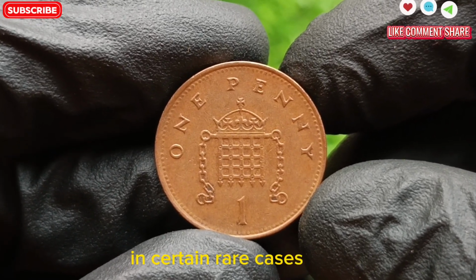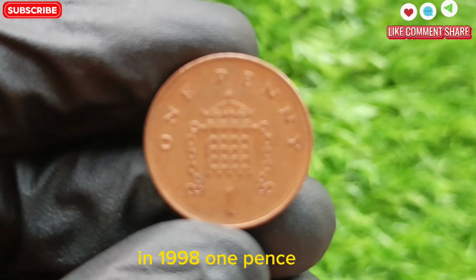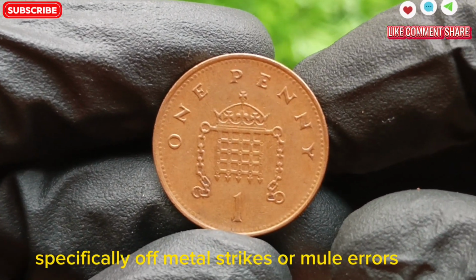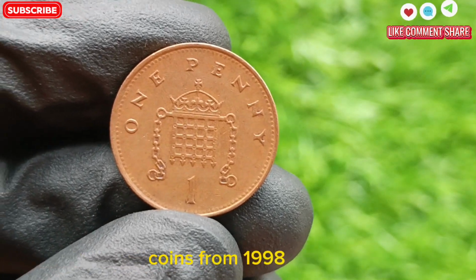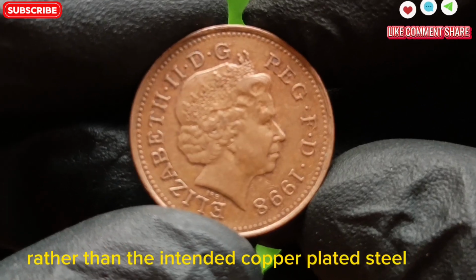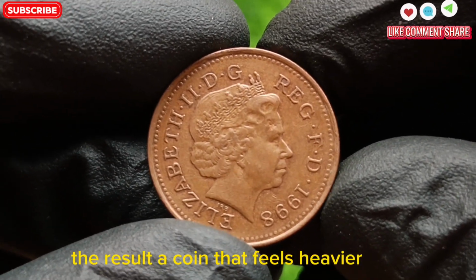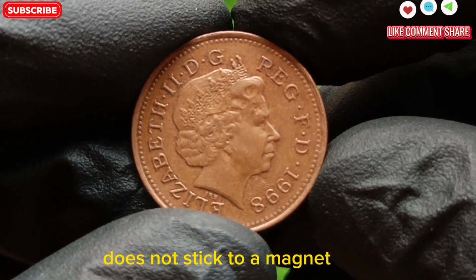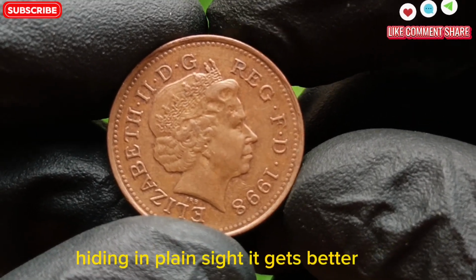In certain rare cases, collectors have identified anomalies in 1998 1 pence coins, believed to result from minting errors, specifically off-metal strikes or mule errors. What does that mean? It means that a few 1p coins from 1998 may have been struck on older bronze blanks, rather than the intended copper-plated steel. The result? A coin that feels heavier, looks slightly richer in tone, and crucially does not stick to a magnet. If you've got one of those, your small coin might actually be a six-figure treasure hiding in plain sight.